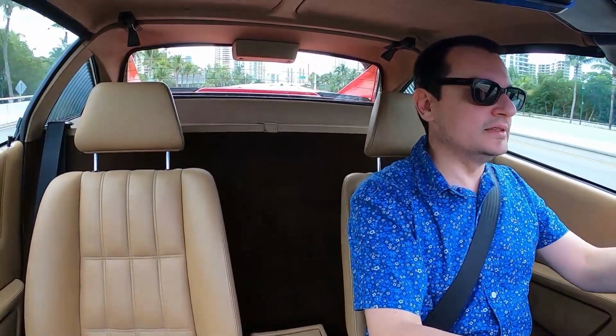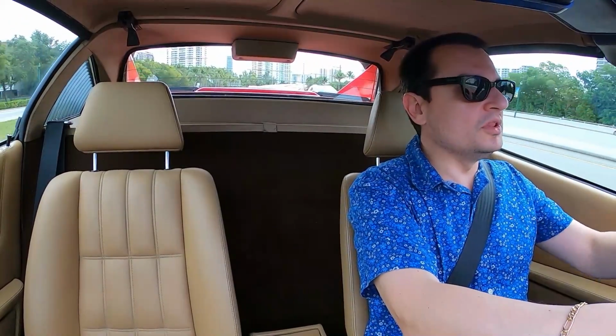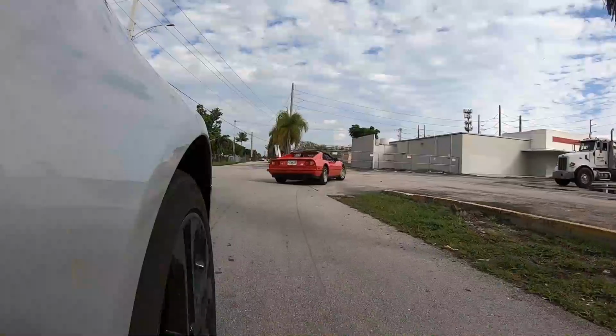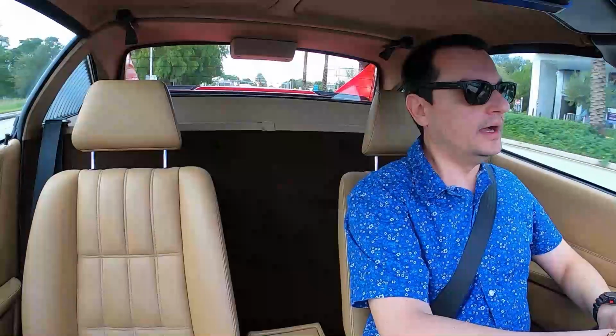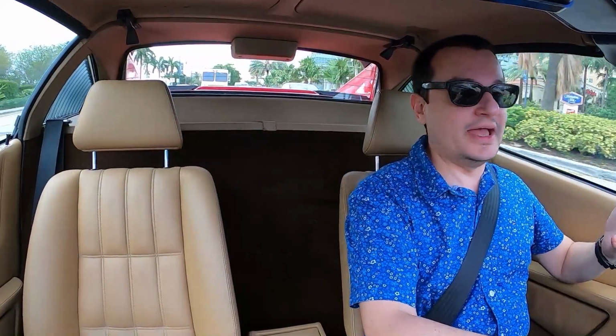Once you do that, this is an experience that you will never forget, because you will understand how dull and mundane everyday cars are. Driving this car is like a religious experience. It really is, and there's really nothing that can compare to this. You have to experience this in person to be able to understand how amazing this car really is.